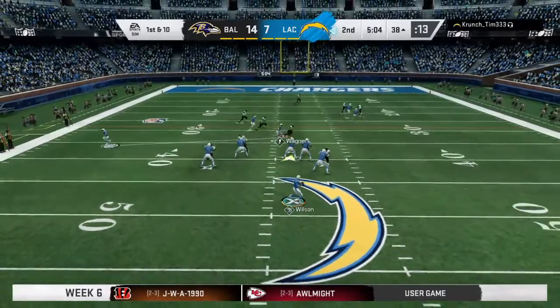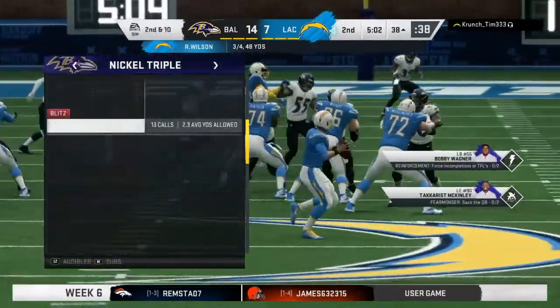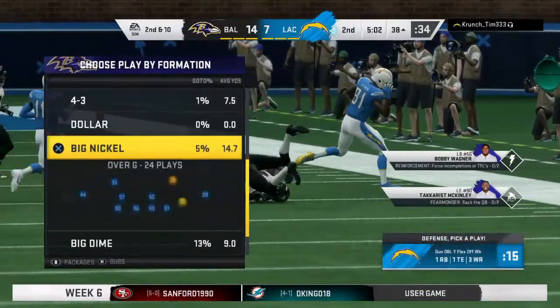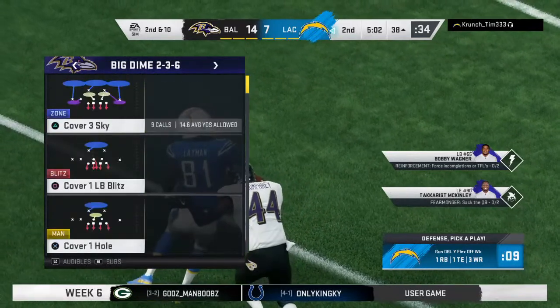From the gun, it's Wilson. And this will be incomplete. Physical play on the football there, and it's 2nd down. That would have been a great catch, but it's real difficult to hold on to it because it was contested all the way. Would have been a great play if he'd been able to haul that one in.